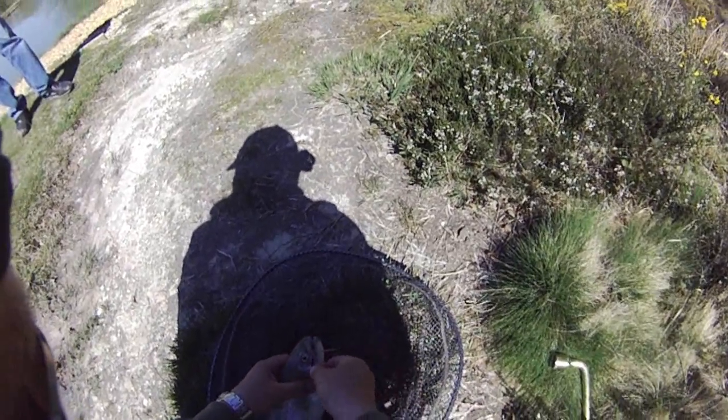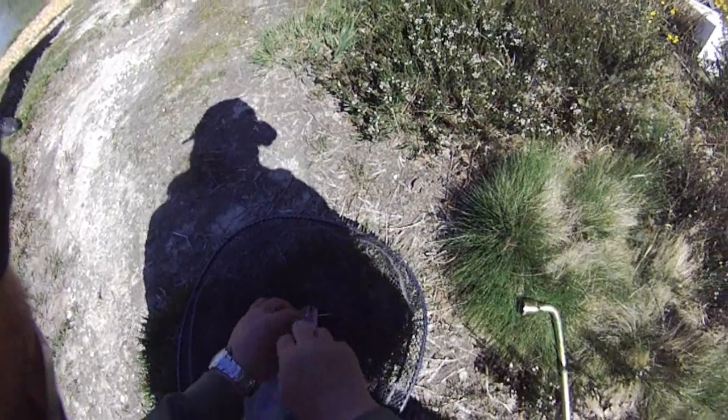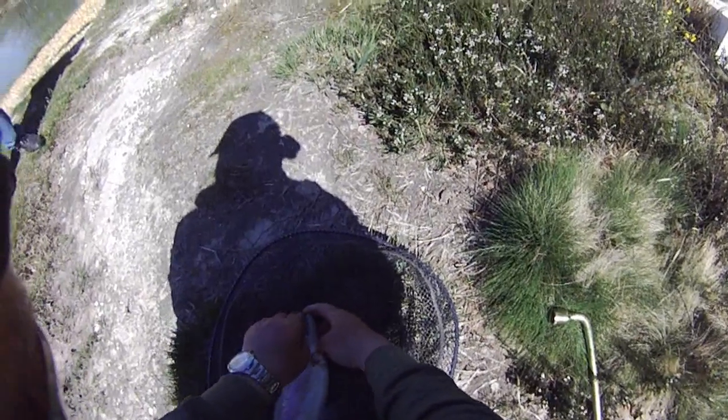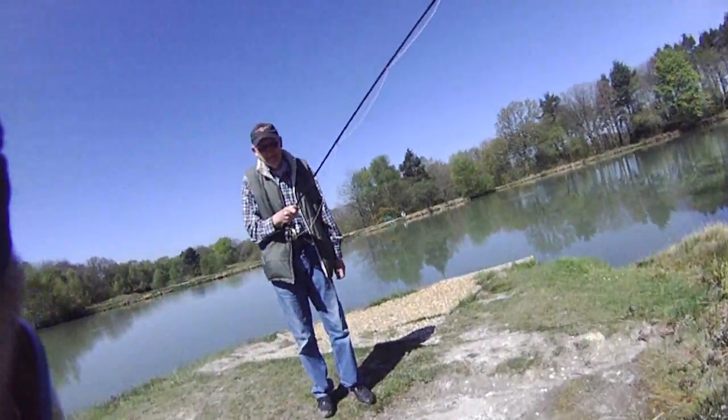And look where we hooked him, right in the scissors. Right in the scissors. Look at that. And get the hook out. So the humanity is to kill the fish before you unhook it. Give it its last rites. Fish of about 1.5 pounds.